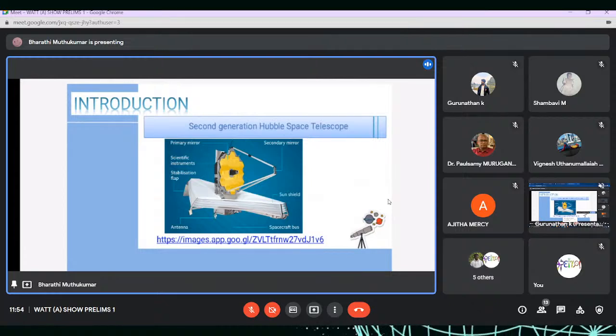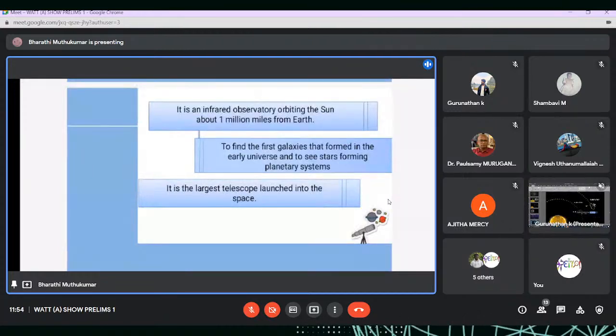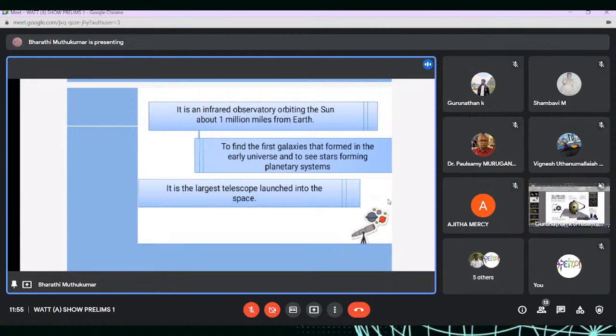It took 30 years to build, and the parts consist of a primary mirror and a secondary mirror, a sun shield, a spacecraft bus, antenna, scientific instruments, and a stabilization slab. And the picture clearly shows the parts of this James Webb telescope. It is an infrared observatory that is orbiting the sun. It is about 1 million miles from Earth. An infrared observatory is a space observatory which uses infrared light. It is also used to find the first galaxies in the early universe, and to see the stars that are forming planetary systems. And it is the largest telescope that has been launched into space.